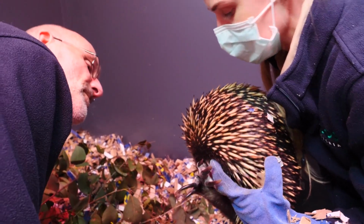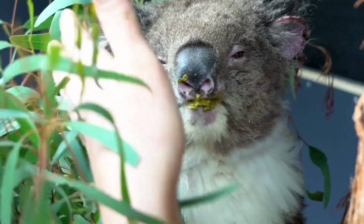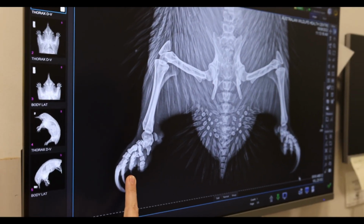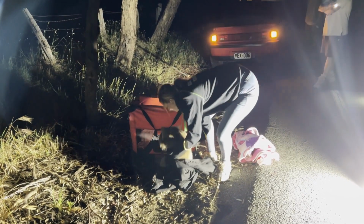So members of the public might be interested in how they can help an animal in distress or even recognise an animal in distress. So we have some obvious times where we may see the animal being hit by a car or run into a window. Sometimes it's not as obvious, but if you see something that's unusual, so a nocturnal animal that's out during the day, a koala on the ground perhaps.